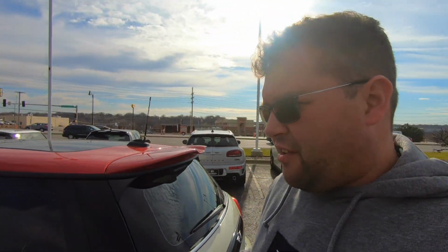And what you have when you're all said and done here is a fantastic John Cooper Works hardtop. And one that I wouldn't mind owning. In fact, this one is relatively reasonably priced. It's $36,000, which is the low end for a signature trim John Cooper Works hardtop. And that's pretty good with what you get in this car. That's a lot of stuff.